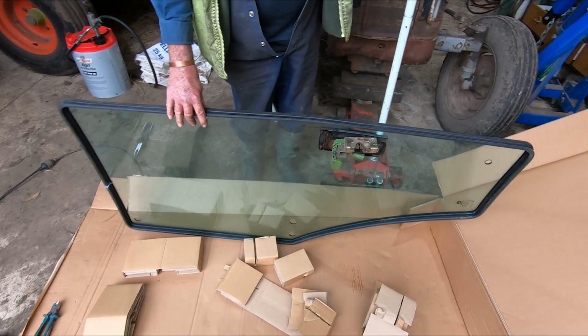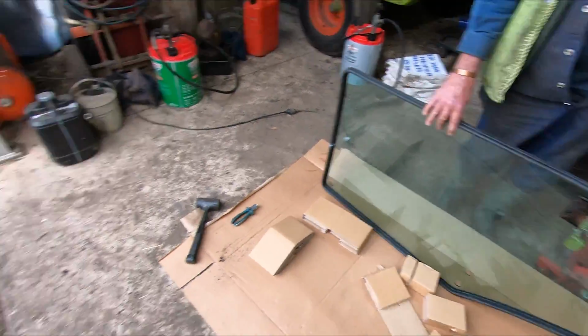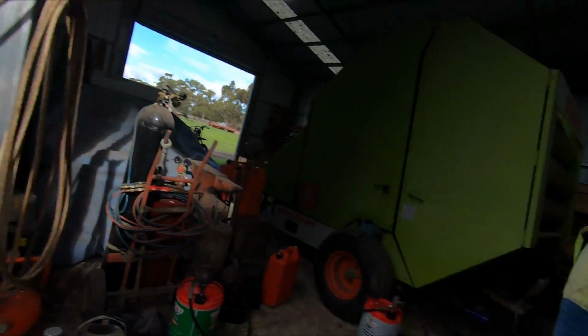Alright, we've got the new door seal on there and we just put the latch and handle on. So now we'll try and get it onto the tractor. Hopefully without dropping it and breaking it. So we'll see how we go.